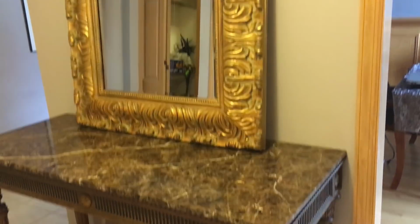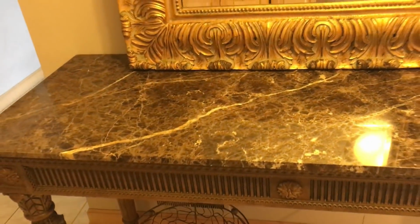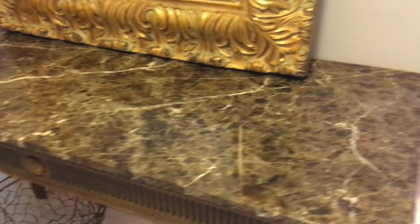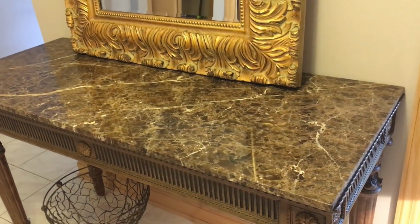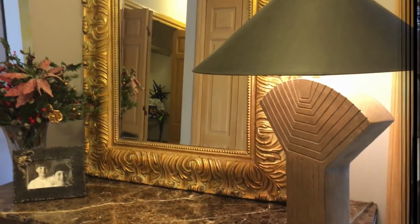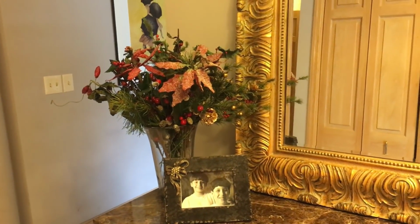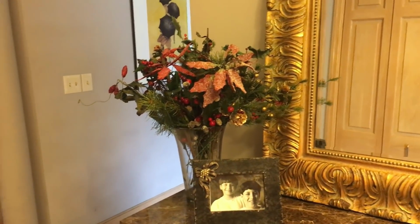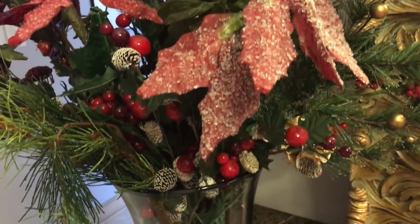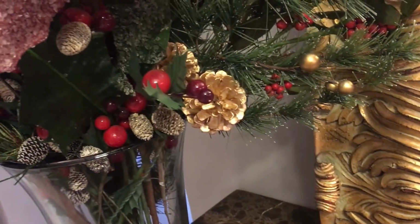It's now empty, cleaned. I have a lot of choices for this. I like it simple. Might have to lay out the choices. So this may change its wings a few times. A lamp, photo are back. Those will stay. And I changed out the picks to be more representative of the holidays, obviously. Frosted poinsettias, berry picks, a little gold to match the mirror.